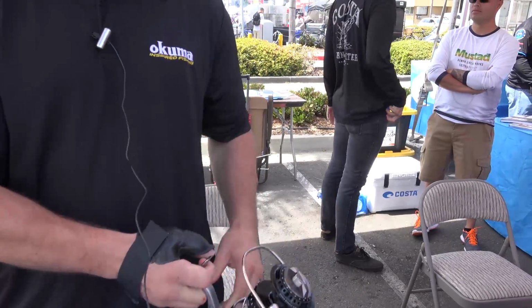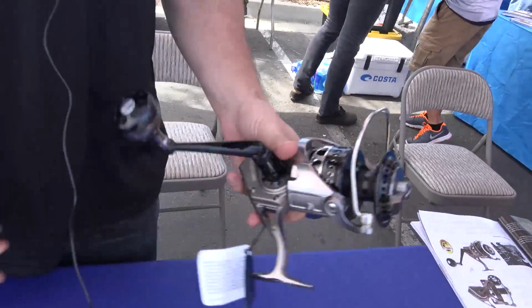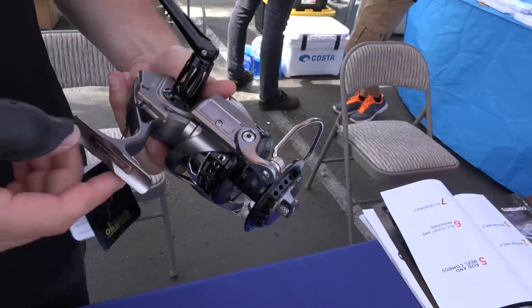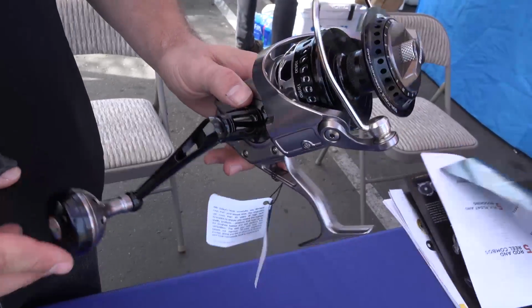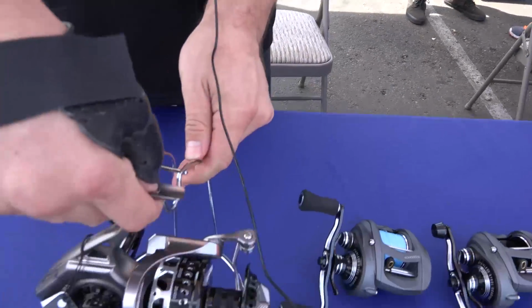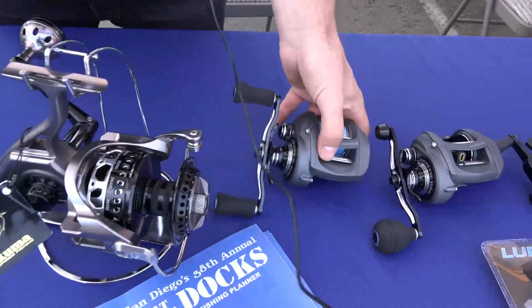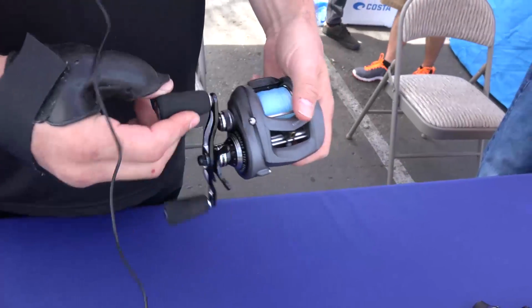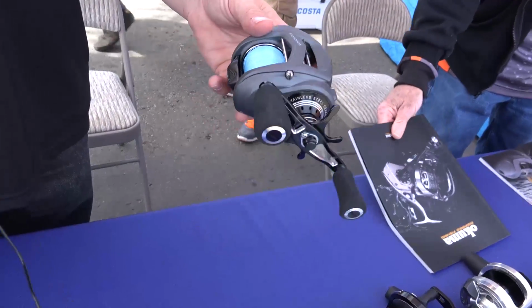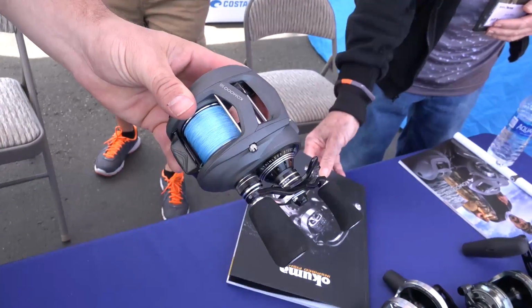Definitely the old coffee grinders, this is the new coffee grinder. Completely waterproof on the inside, stainless steel. We also got the Komodo SS, stainless steel also. Has 30 pounds of drag, holds 300 yards of 50 pound braid or Spectra.